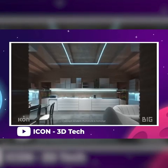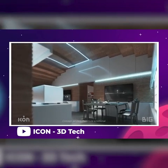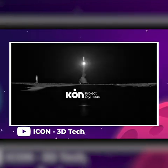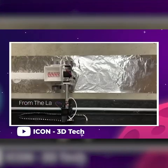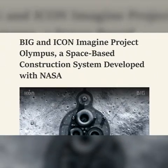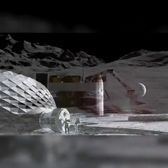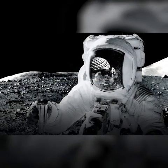The 1,700 square foot structure simulates a realistic Mars habitat that NASA astronauts will use in training missions as they prepare for long-duration trips to deep space. Project Olympus is ICON's latest move to research and develop space-based construction systems to support planned exploration of the moon and beyond. ICON's Olympus system is intended to be a multi-purpose construction system primarily using local lunar and Martian resources as building materials to further the efforts of NASA to establish a sustained lunar presence.